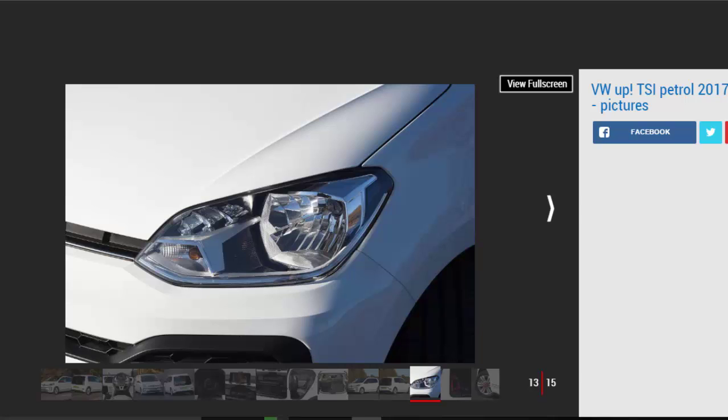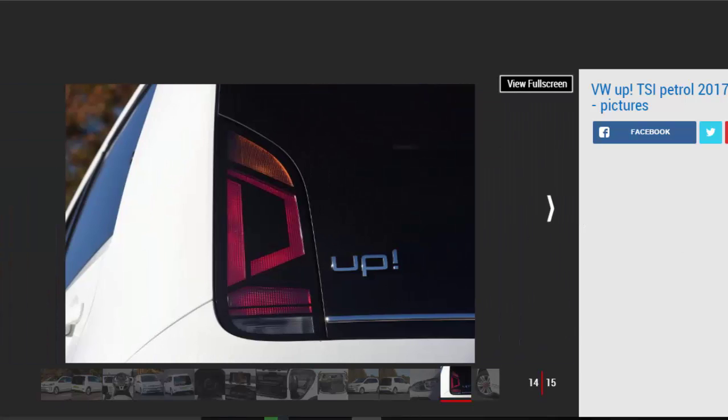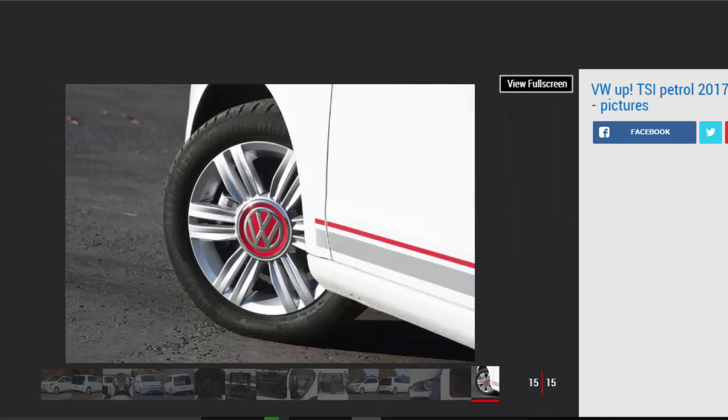Our test model was a Beats Special Edition, which alongside decals and colored trim sections features a punchy 300-watt Beats sound system with a subwoofer in the boot. It's the cheapest trim level you can have with the turbocharged engine, so if you'd rather do without the styling add-ons and flashy stereo, you'll have to spend another £700 on the top spec high up model.